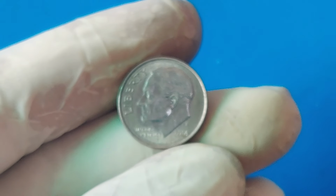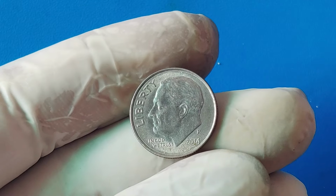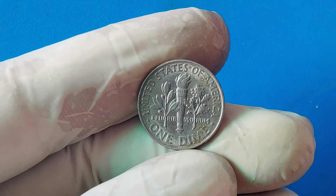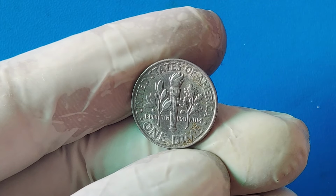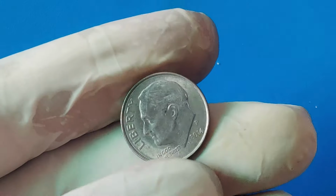But here's the kicker. What sets this 2014 P mintmark dime apart is not the materials or even the design, which features the iconic portrait of Franklin D. Roosevelt on the obverse and a torch, olive branch, and oak branch on the reverse. No, the real value lies in its rarity and condition.